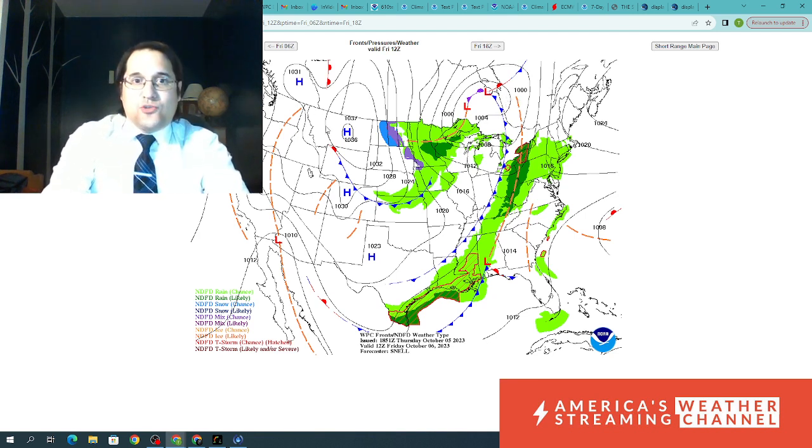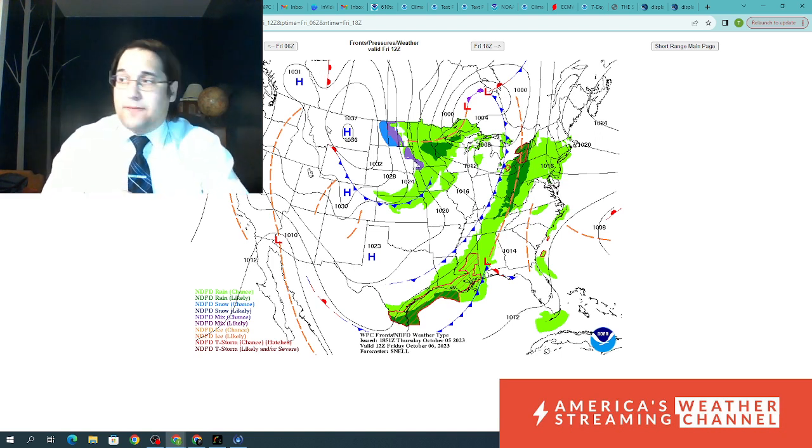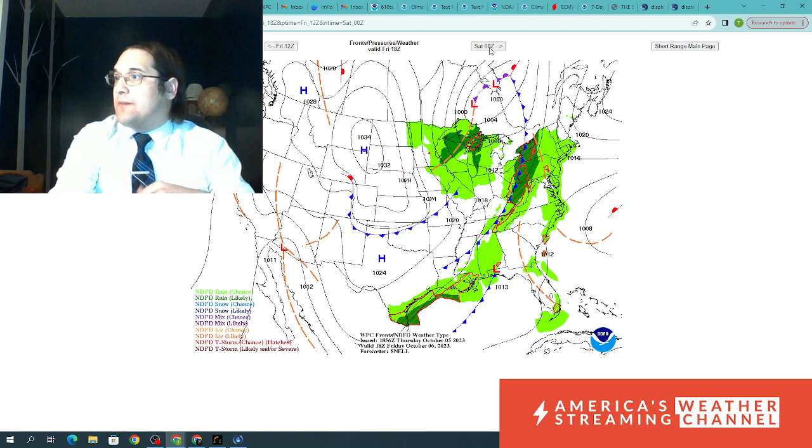And take a look. Here comes the high pressure rushing in on the backside of this. Now, that is going to be responsible for helping to bring in some cooler air. How cool is it? Well, according at least to this particular map, it looks like some snow showers can be possible across parts of North Dakota as we head into the day tomorrow. Again, obviously not unusual up there to have that in October, but that does give you at least a little bit of an idea.